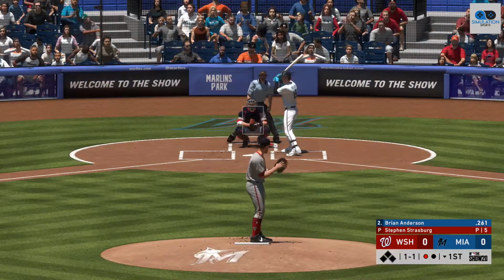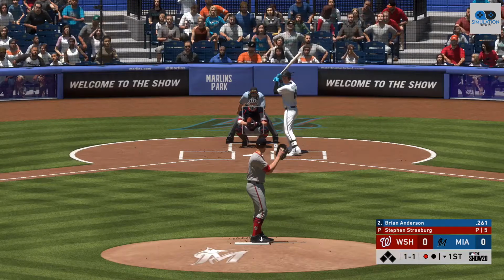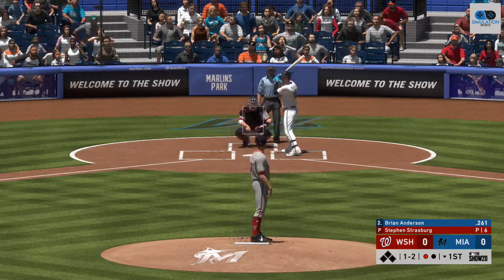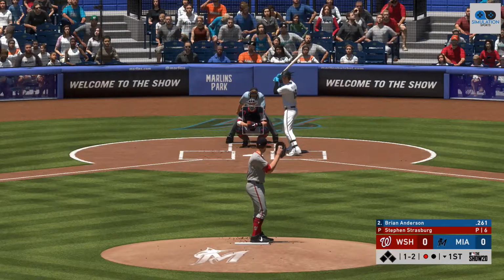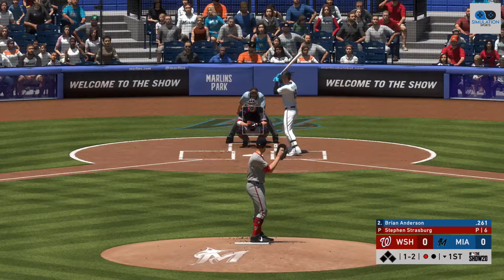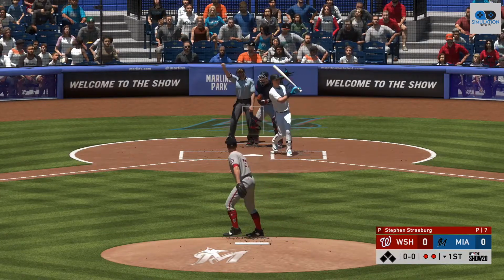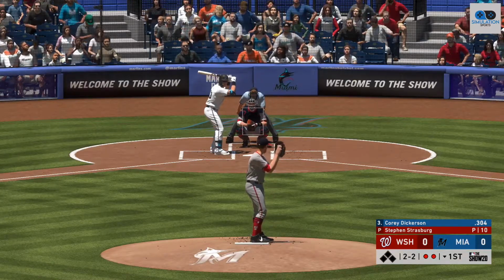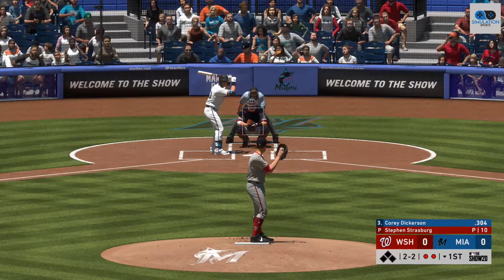Batting second, the third baseman, Brian Anderson. So now to the plate, Brian Anderson. 1-1 pitch and a nice call for the change. It's 1-2. And you can tell he wanted to hold off, but he swings through the inside pitch anyway, and he becomes out number 2.